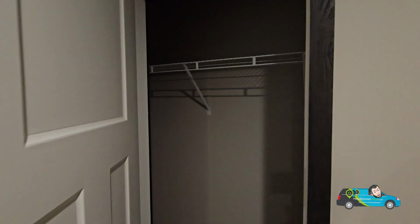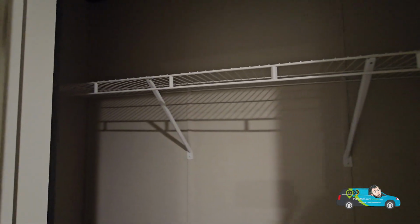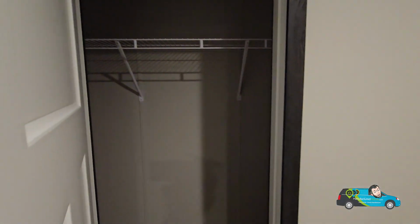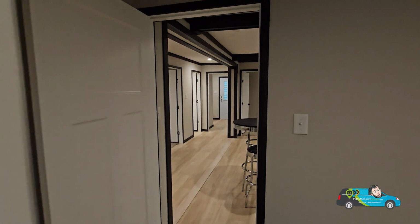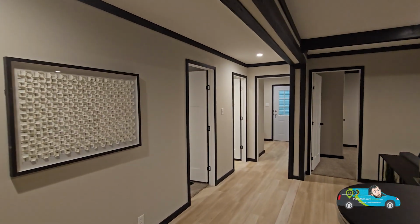Taking a look at the closets in here. Now we've got metal shelves and board and batten closets. So the wall is a little different. That does kind of help this home be a little more affordable. So that is something to consider.